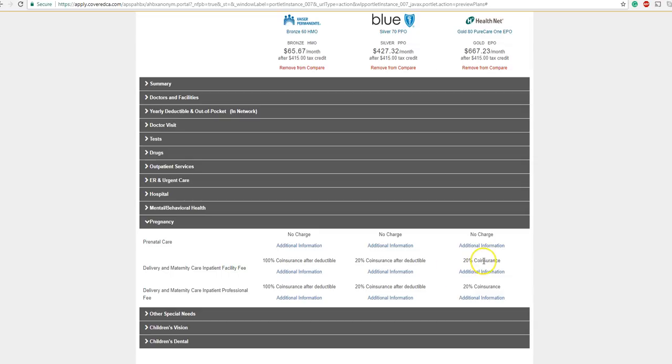And with the gold plan, the maternity care and inpatient facility fee, you pay 20% coinsurance, and there is no deductible here. The delivery and maternity care inpatient professional fee, basically same thing. So it's full costs until you meet the out-of-pocket, 20% coinsurance after deductible, and 20% coinsurance.